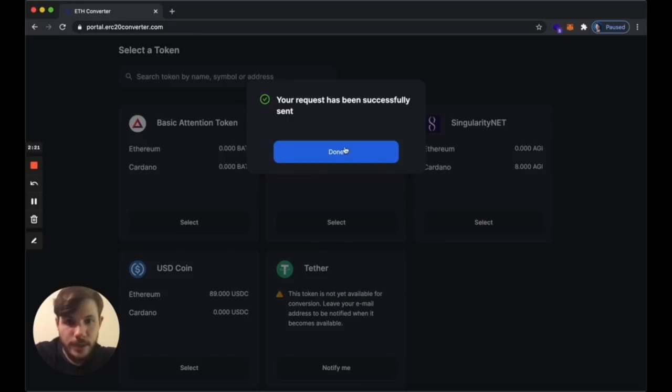Very, very cool to see that ERC20 token converter in action. I think the way that they've got it laid out with this portal, incredibly clean user interface. I think that the process is going to be very seamless for somebody who does want to convert a token on the Ethereum blockchain over to Cardano.